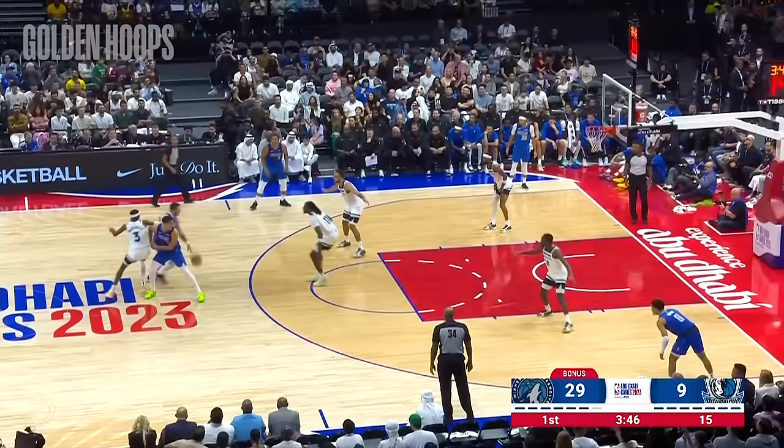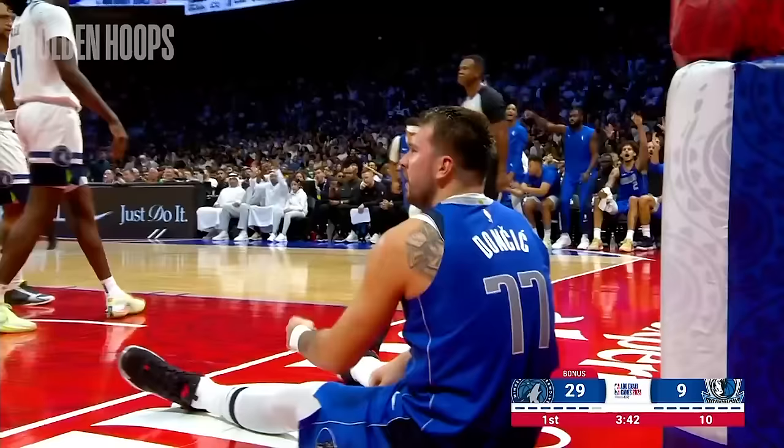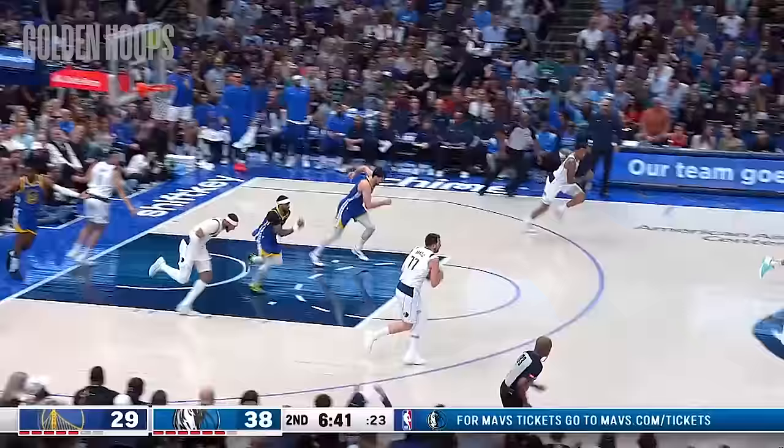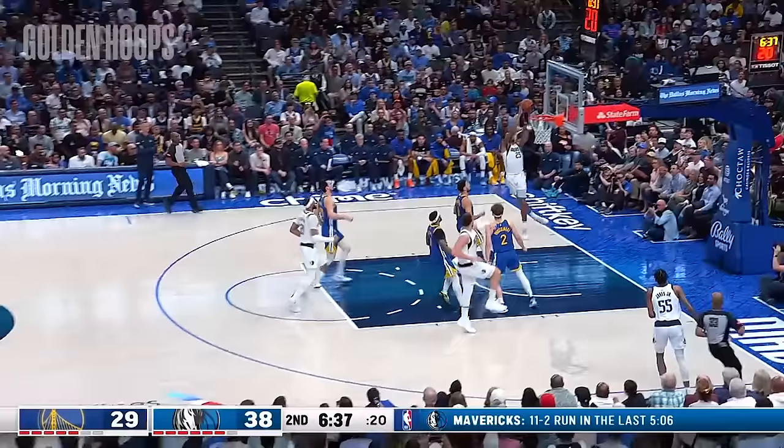Doncic, back there. For Minnesota, you think about last season all the time. Miss. Oh, and one for Luka. Acrobatic. Yeah, some stars are out there. Missed. There had to have been a travel. Here's B.J. Washington running the floor and cramming home the lob from Luka.